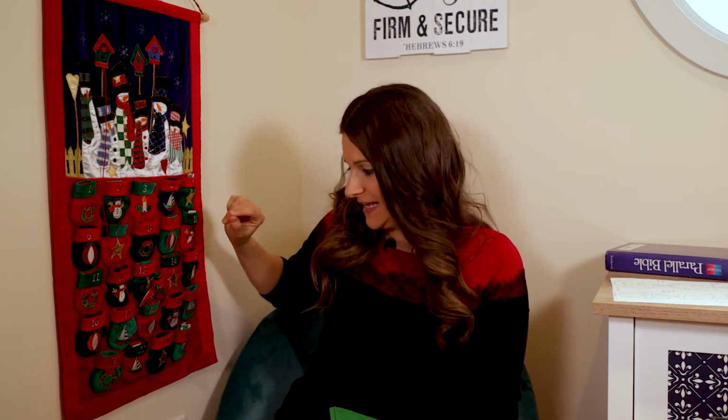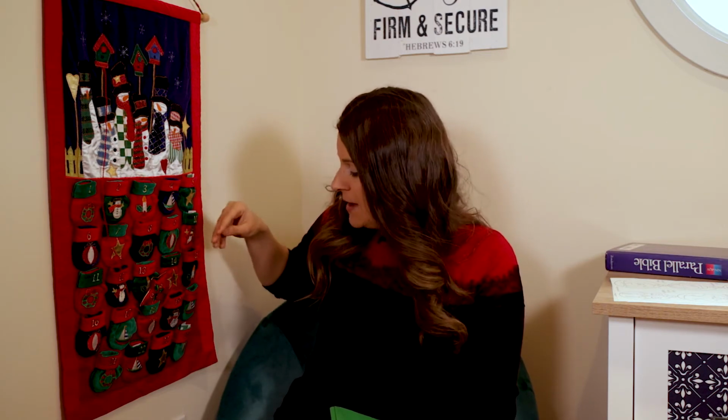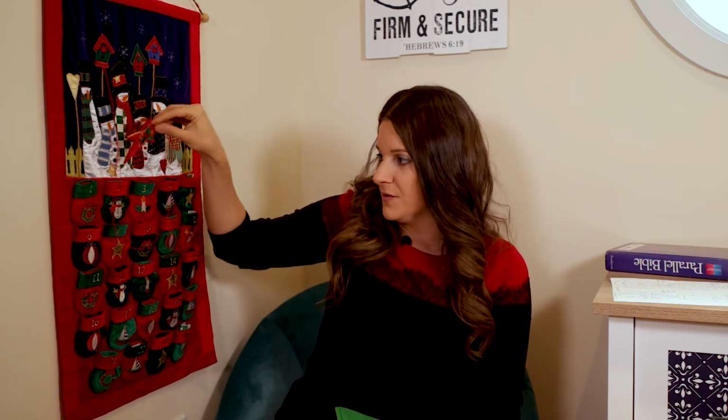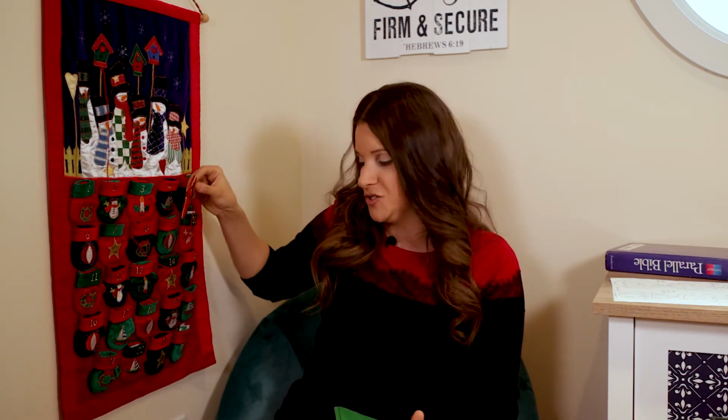So the first thing I have is this calendar. This calendar has these little pockets in it. I think these are typically used for candy, as a candy countdown for Christmas, and it leads up to day 24. You can pick one of these calendars up at a craft shop or maybe your local holiday store. Mine has this little star that I move as we count down to Christmas.